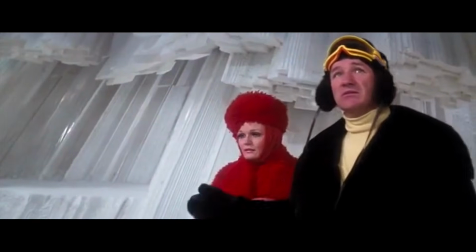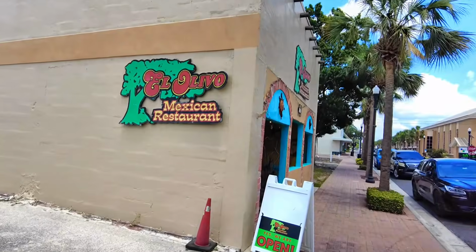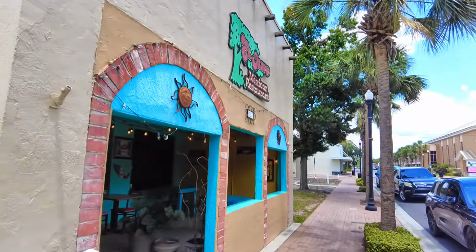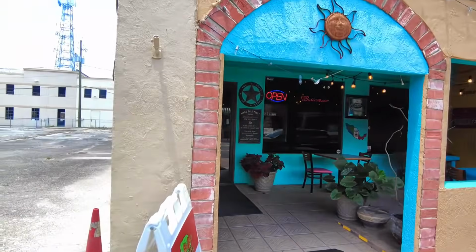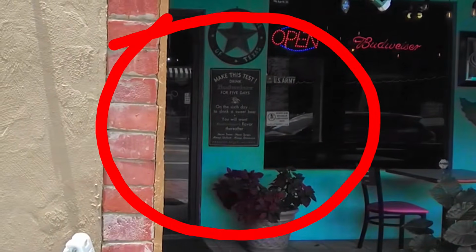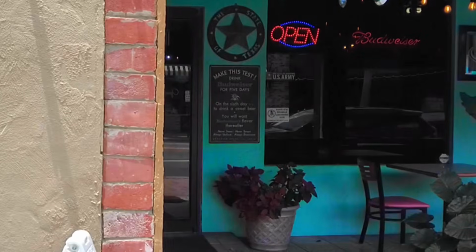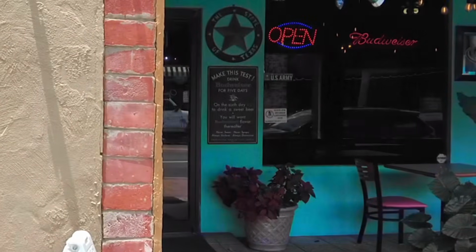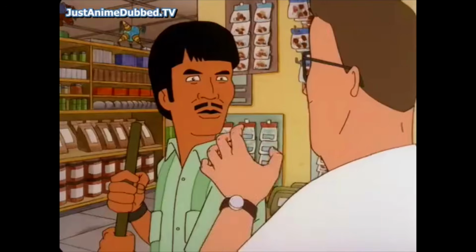It's beautiful. El Olivo Mexican restaurant. Now, the reason I wanted to film that is look at the front of this building. This is cool. Very well themed. Make this test. Drink Budweiser for 5 days. On the 6th day, try to drink a sweet beer. You will want Budweiser's flavor thereafter. Because nothing says Mexican restaurant like Budweiser. Por favor, cervezas Alamo.